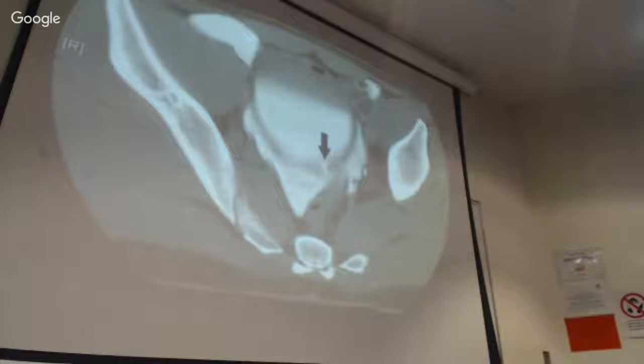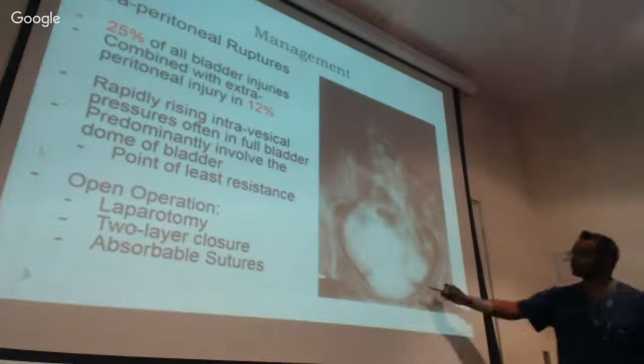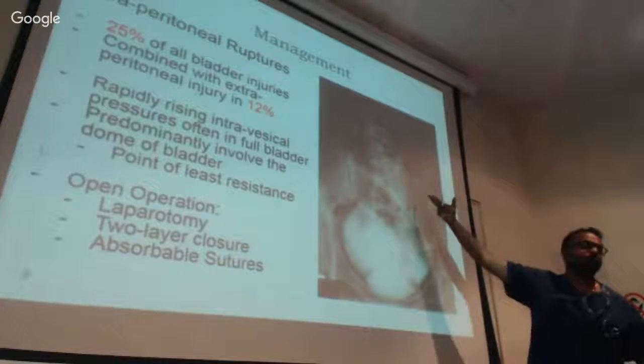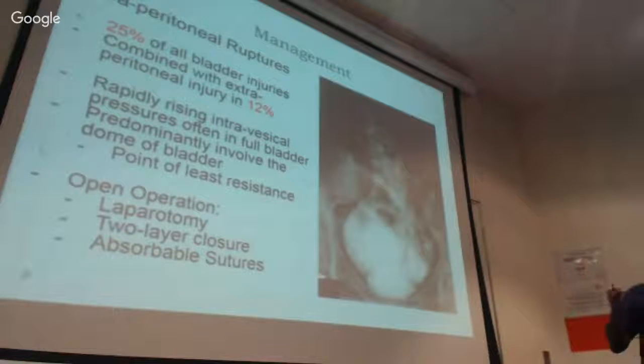And this is an extraperitoneal leak. So the fluid is sitting in the extraperitoneal space. And this is the difference from an intraperitoneal leak, because what happens in an intraperitoneal leak is you fill it up, but actually all the contrast is up here. It's coming up the sides, it's all the way inside the peritoneal cavity, it's outlining the bowel structure. It's not a great picture, but it does outline all the structures, all the small bowel.